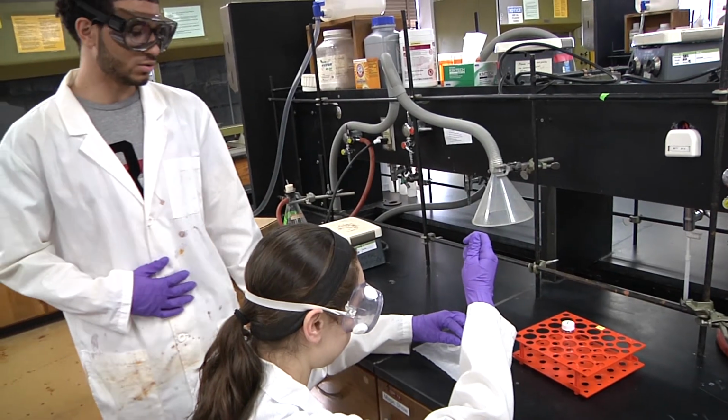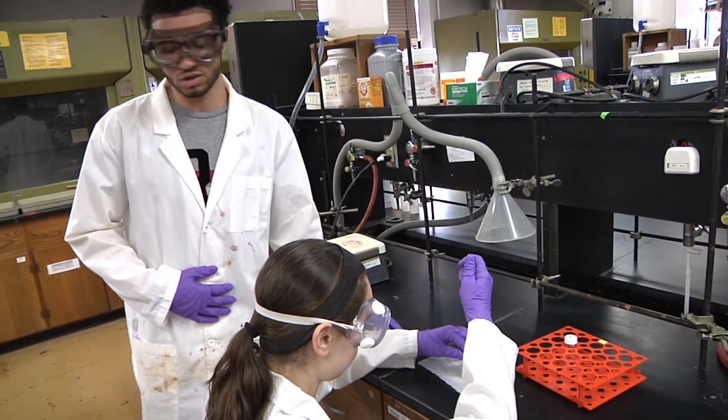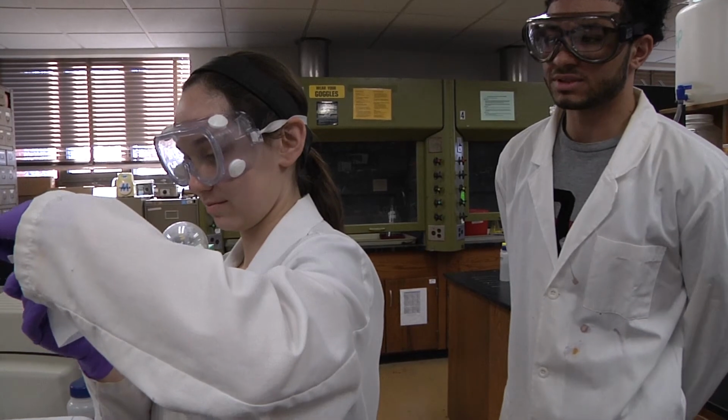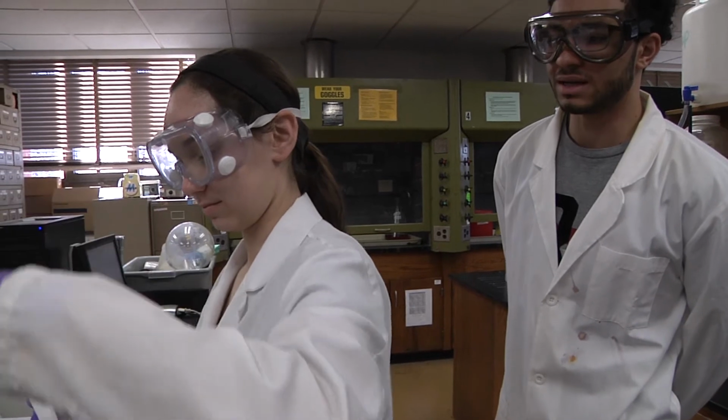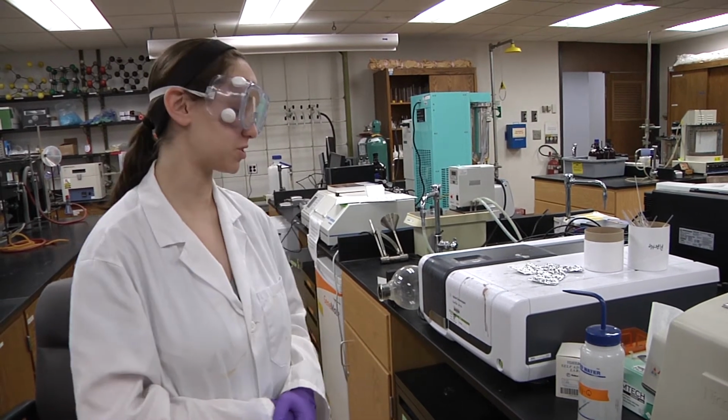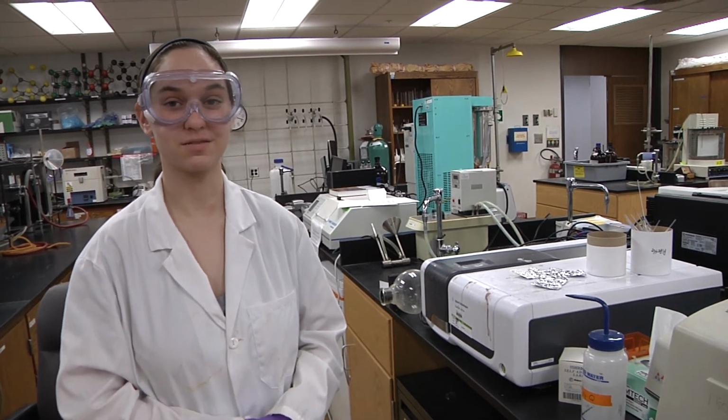It's important to make a dilute solution because if it's too concentrated, you might oversaturate the instrument and you might get faulty results. It's important to wipe the sides of the cuvette in order to minimize any absorbance of any other materials. So in the cuvette, I put in a dilute sample of the gold that I created, and this machine measures the absorbance of the material.